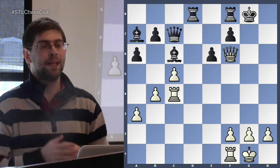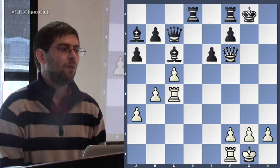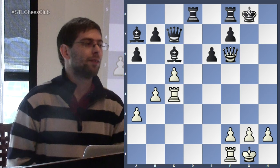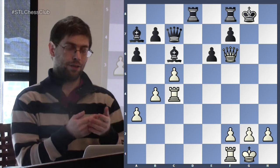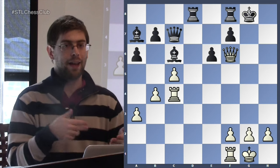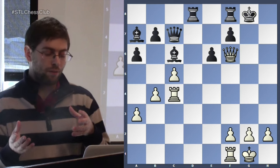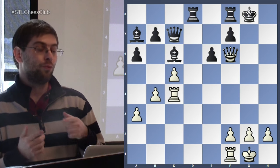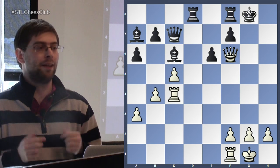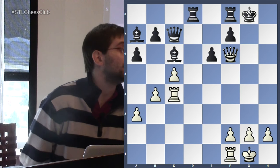Now comes the idea of windmills. Can anyone tell me what is a windmill tactic? Yes. Basically you said that you keep on checking and taking huge amounts of material. And what do we do with this? Which pieces do we use for windmill? Yes? Knights. No? Yes?